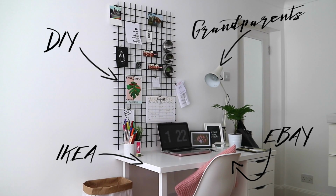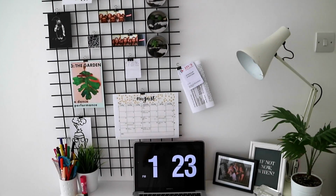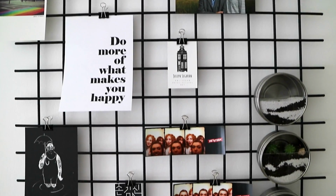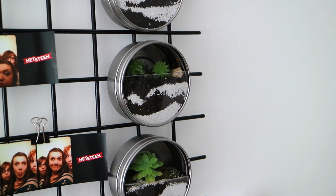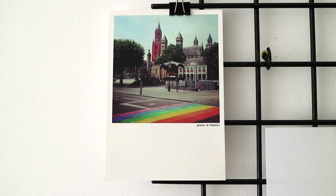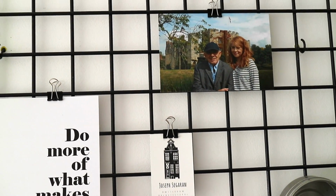Lastly, onto my desk area where I put my head down and get all my editing done, and this is very Pinterest inspired. So my favourite part of this area is the mesh mood board. My dad actually DIY'd it for me. On there I just keep things I find interesting, like postcards, quotes, photographs, or just things that I've picked up here and there, trying to keep it as monochrome as possible.